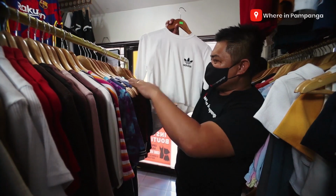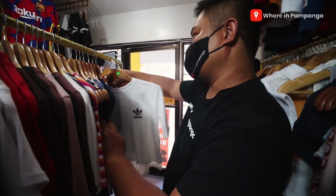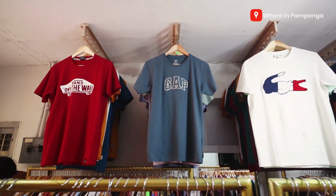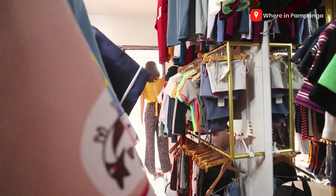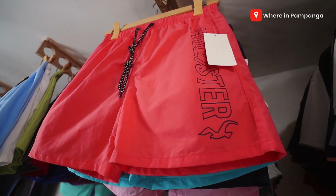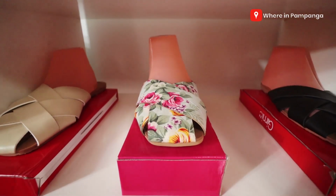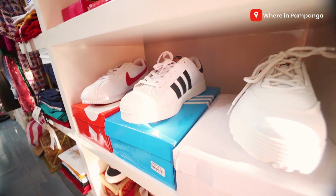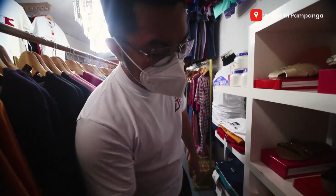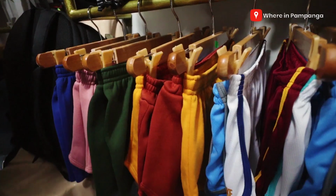So like for example, this, yan, usong-uso sa mga millennials ngayon, pang for your TikTok outfit, guys. This is Adidas. So there are a lot of brands, no? Adidas, Nike, Vans such as this. And tingnan natin kabila naman. Siyempre naman, to complete your outfit, meron din sila dito mga shoes and sleevers dito. So ikaw na yung medyo boyish type, siyempre, meron din tayong mga shoes dito. Sneakers. Yes. At the same time, meron din tayong mga shorts. Basketball shorts dito. And girly shorts.